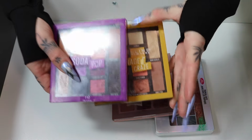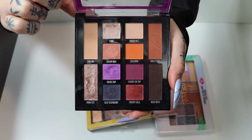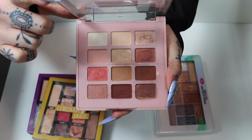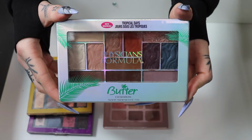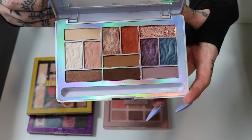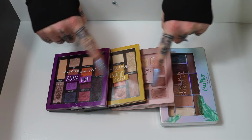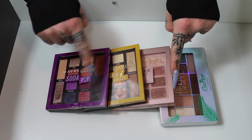So I got 2 Maybelline. I got the Soda Pop and Lemonade Craze. Then I had the L'Oreal Paradise Enchanted. And lastly, the Physicians Formula Butter Eyeshadow Palette Tropical Days. All 4 of these are going from the collection because they are, again, super duper old.